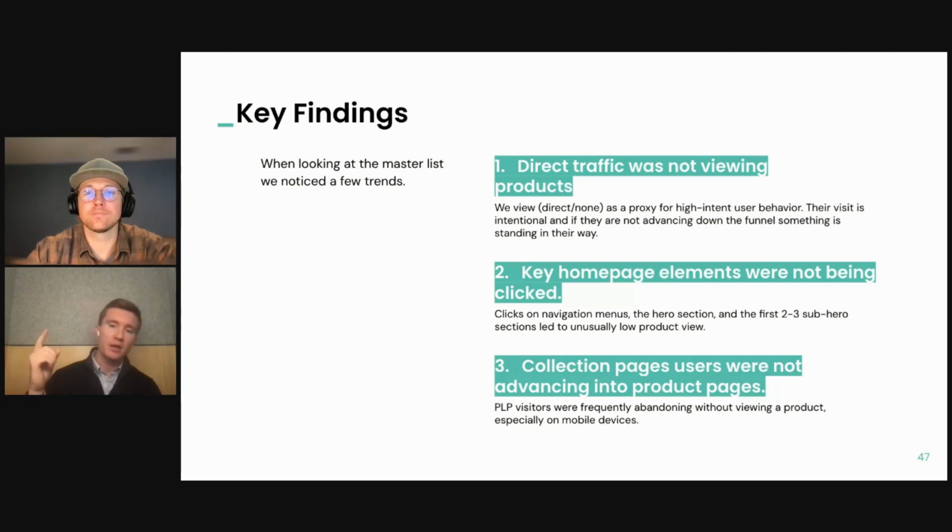Let's make it better. And then lastly, collection pages, for the most part, were not advancing users into product pages. Only about 1/3 of these PLP visitors were viewing a product, especially on mobile devices, and this is a mobile heavy site. I think it's 80 to 85%. This is really alarming, something that is just kind of criminal to have let linger. So obviously we need to drill down on that.